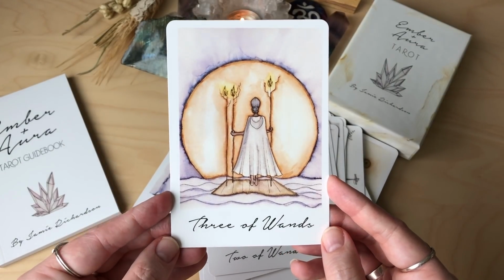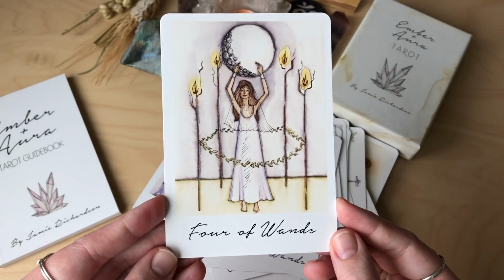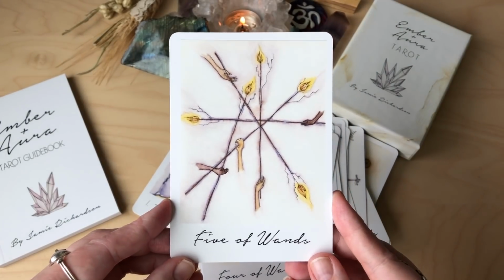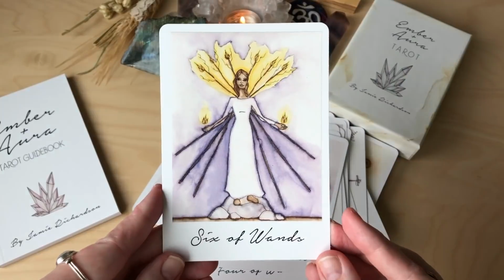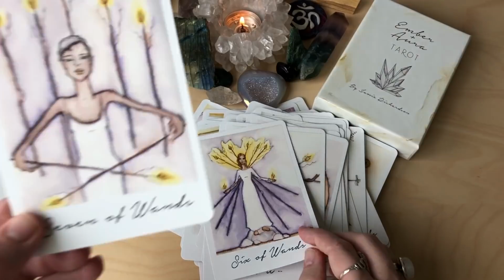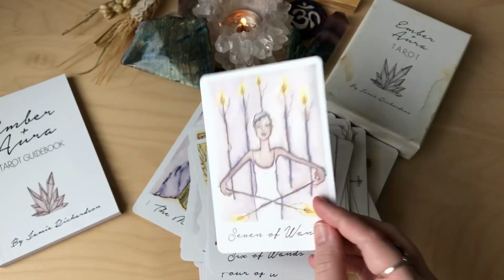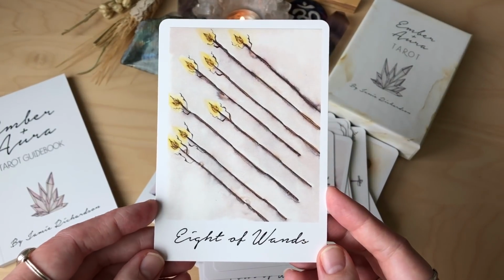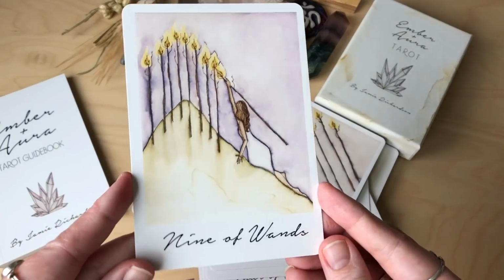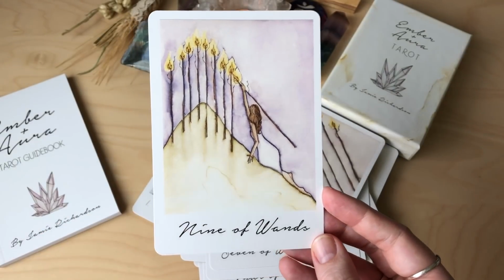This is a really beautiful deck. It's very, very aesthetically pleasing. I am liking it. 5. It definitely has a feel to it, and you're either going to really vibe with it or not. So I am a tarot junkie. I will take all of the decks and all of the interpretations and explorations and expressions. 9 of Wands, oh, that's a really good, that's a cool representation there too.